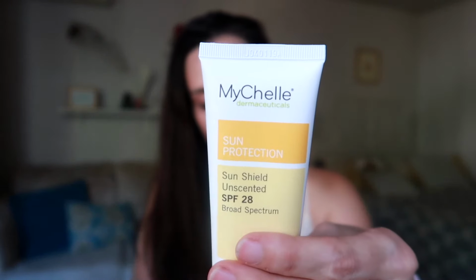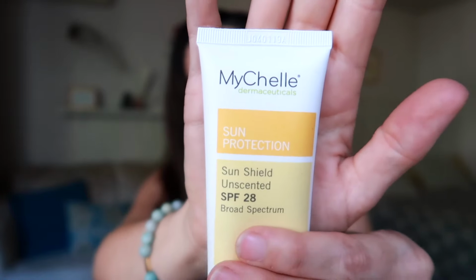I really love this formulation. There's two brands actually for sunscreen. My current favorite sunscreens are MyShell. This is what I use on my face. You could put it on your whole body, but the size of it and the consistency of it make it ideal for your face.